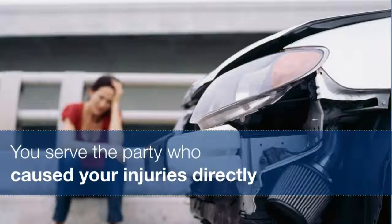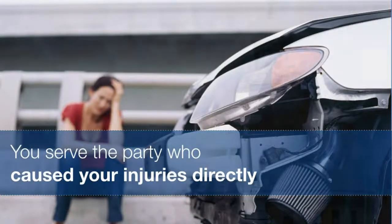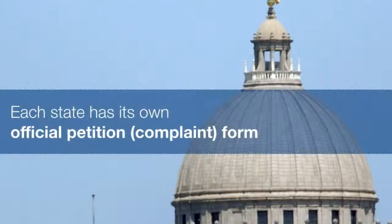Depending on your state's laws, lawyers may or may not be permitted in small claims court. Each state has its own official petition or complaint form. You can likely find yours online. They are usually straightforward and one page in length. Most look something like the example given below.